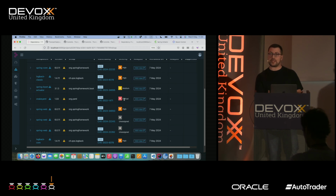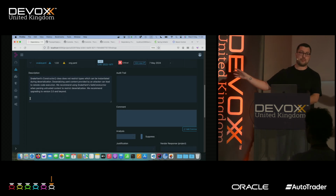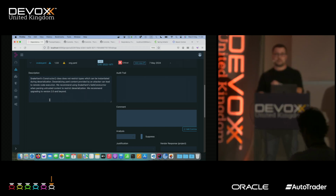So what do we do with that? This is the important part. Because it's not enough just to know there is a vulnerability, but we have to do some kind of auditing process here. So this library, snake-YAML, is quite interesting. It's used by Spring Boot to read your application configuration from a YAML file. And there is a vulnerability in this version that if you deserialize the YAML file in a certain way, then you're vulnerable to injection attacks.